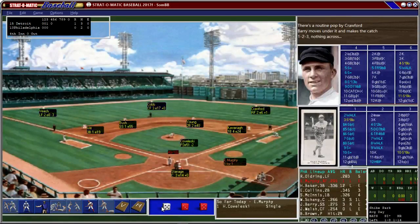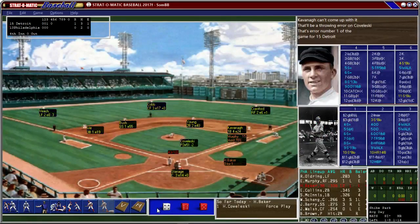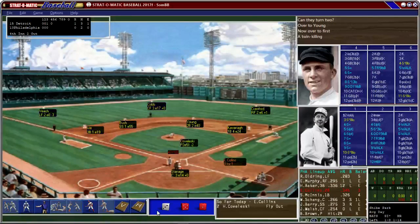All right. Covelesky back out there. Here's Eddie Murphy. That's going to be a ground ball back to the box. Can Covelesky handle it? He does, and he throws it in the dirt. Oh, it's an error. Here's Home Run Baker. Ooh, that's a double play ball, right to the shortstop. He picks it up, throws it out. Twin killing. Double play.